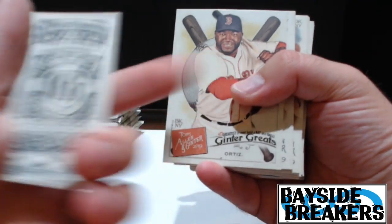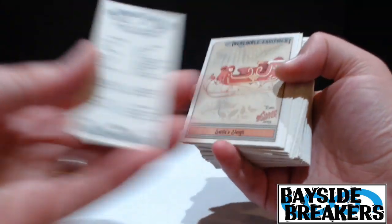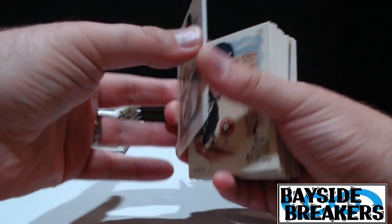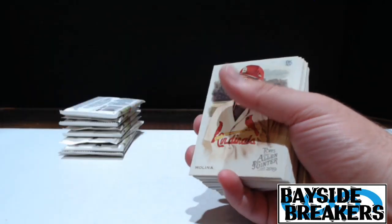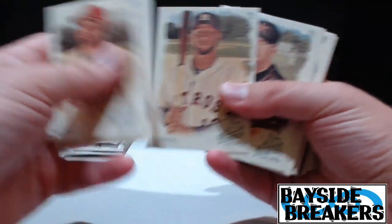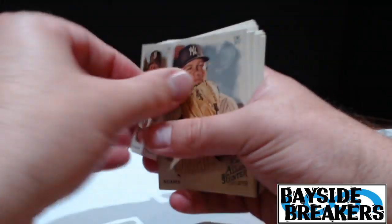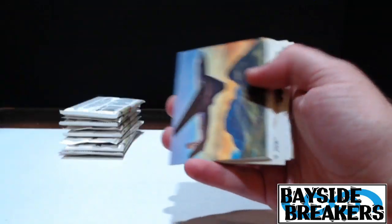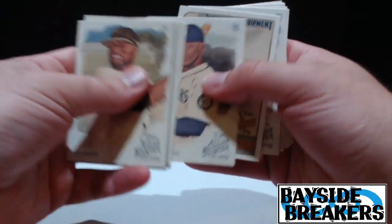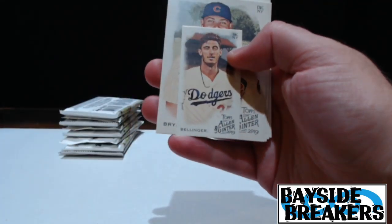Trea Turner, that's an A&G back. Jack Flaherty, excuse me. Patch card here for the Rockies. Kyle Freeland for the Rockies with the patch card. Sean Reid-Foley. These little ones are a little tough to handle on bags. Black Lab. We got the Yellow Lab and the Black Lab. D. Gordon. Lorenzo Cain, A&G back. Lost Languages, Martha's Vineyard Sign Language. Cody Bellinger.